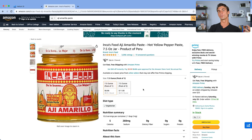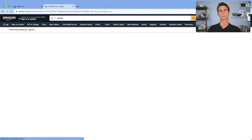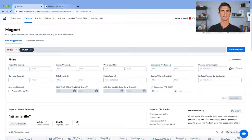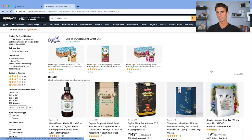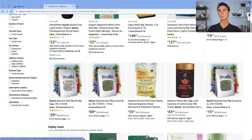Another example of using the search bar method is I typed in A, J, and then W. And I saw this Ajuan. I don't even know how to pronounce this, but I'm like, what is this? It seemed interesting. There's these certain types of seeds. When I put this in Helium 10, one thing that came out was Ajuan tea. Let's actually put in Ajuan space in the search bar, and one of the things that comes up is Ajuan tea. I don't know a lot about this, but when I looked on Amazon, there were some products, but the branding was pretty terrible. I thought there's a lot of room for improvement, so this could be another product idea.